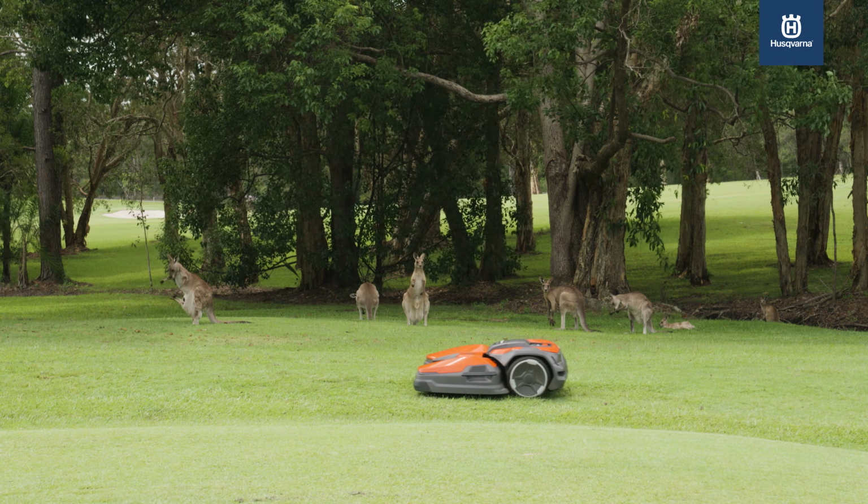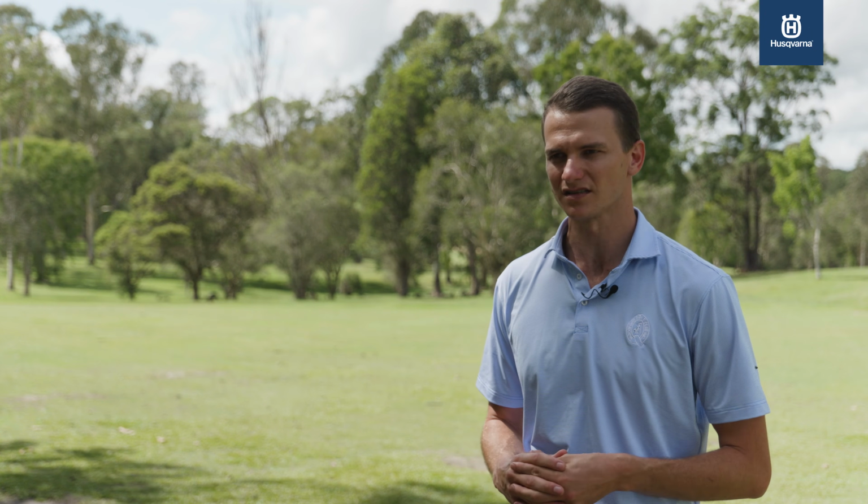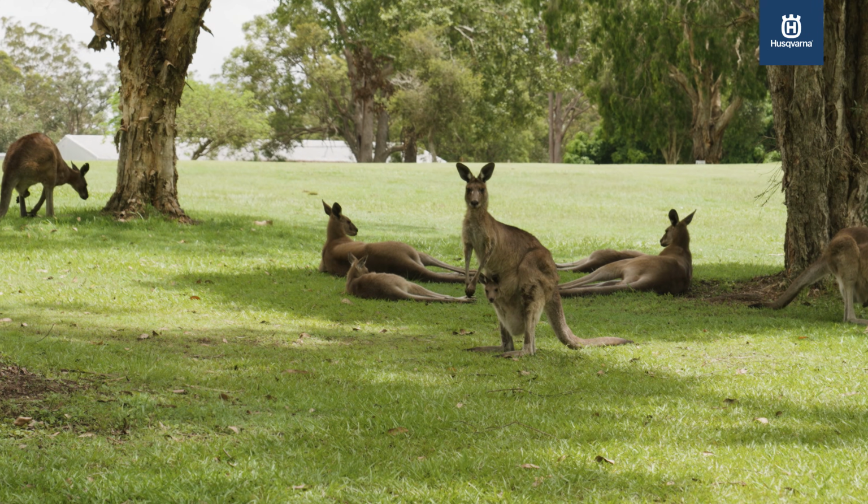The benefit Ceora has over conventional mowers is noise. They're practically silent compared to a traditional mower. So it allows us to operate them during night, doesn't disrupt our neighbours, and definitely doesn't disrupt our lovely wildlife out here on the course.